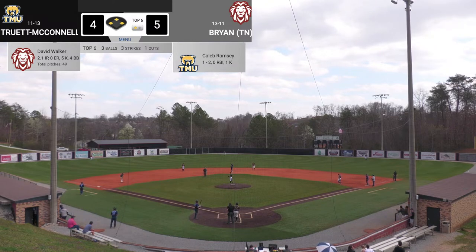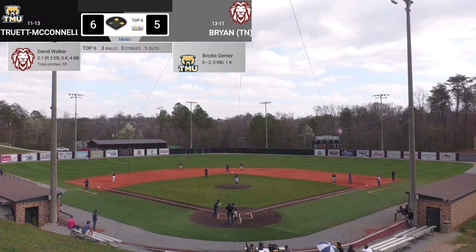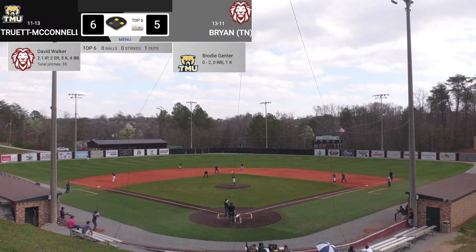Good piece of hitting there from Ramsey on a 3-2 changeup. A pitch he's kind of been fooled on several times. It looks like he was just sitting on it. So with one out, runners at first and second, this brings up the number 4 hole hitter who's 0-for-2, Brody Genter. Walker looks in, gets his sign. Here's a pitch, and that's going to be a slider off the plate for ball one.